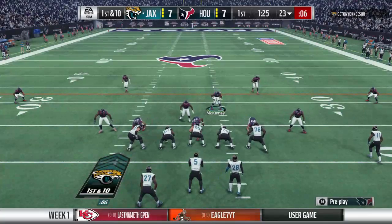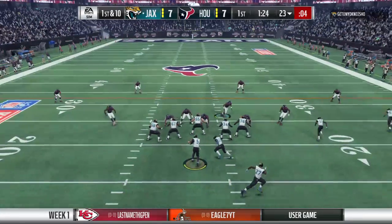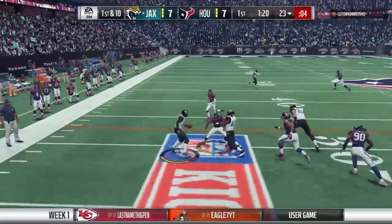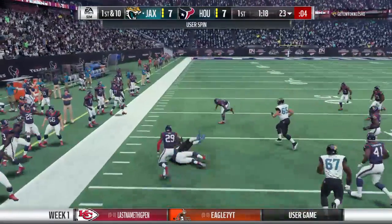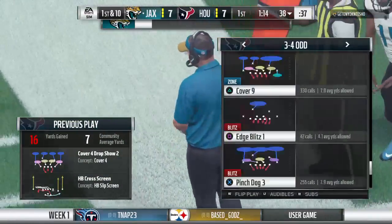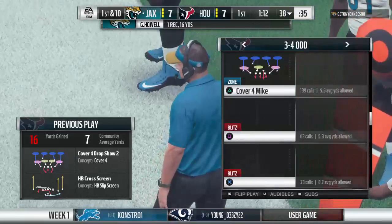And some changes here as the D-line separates some. Bortles now on first down. They'll try and set up the screen. It's complete. And now running right through it. And he'll be knocked down sideways. 16 yards that time on the pickup for the Jags and a first down.